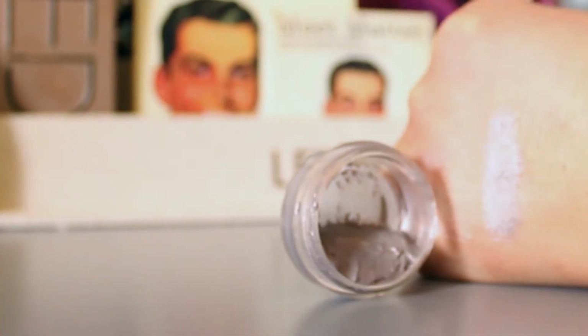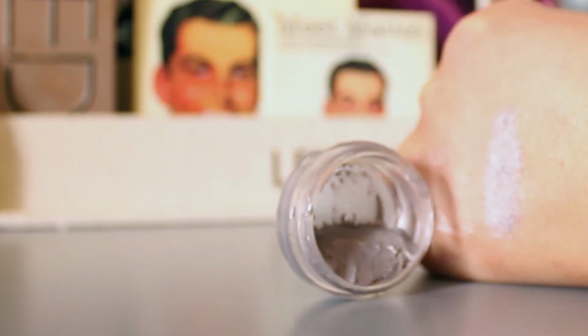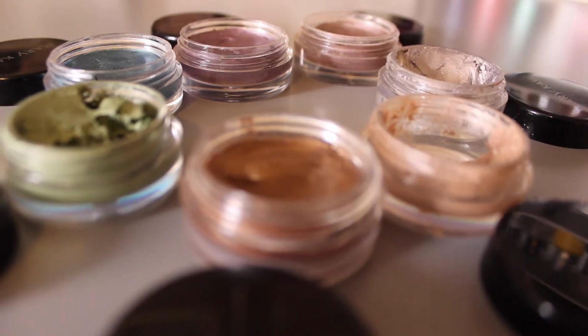So this combination of 2 eyeshadows was my favorite for probably a year, and even though I used them for a year 5 times a week, I still have some product left. So I mean, they're really good. They're waterproof, they don't move, they don't budge. They stay wherever you apply them. You can apply them with your finger, you can apply them with a brush. They're just amazing, and they have a great line of colors.